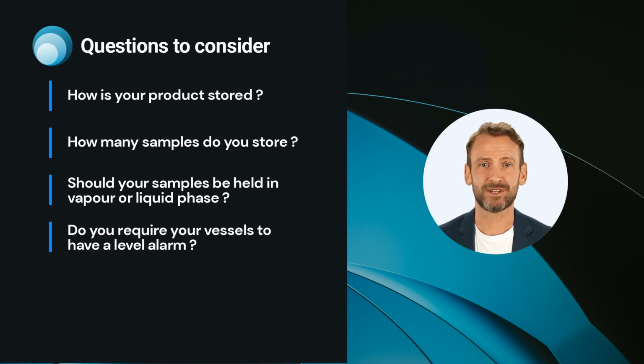Do you require your vessels to have a level alarm? Cryogenically stored samples are valuable either in monetary terms or for their research value. Cryogenic vessels can sometimes be forgotten because they may not be accessed daily. The integrity of your samples is managed by the liquid level within the vessel. Simply adding a low liquid level alarm can ensure that your samples are not in danger of increasing in temperature.